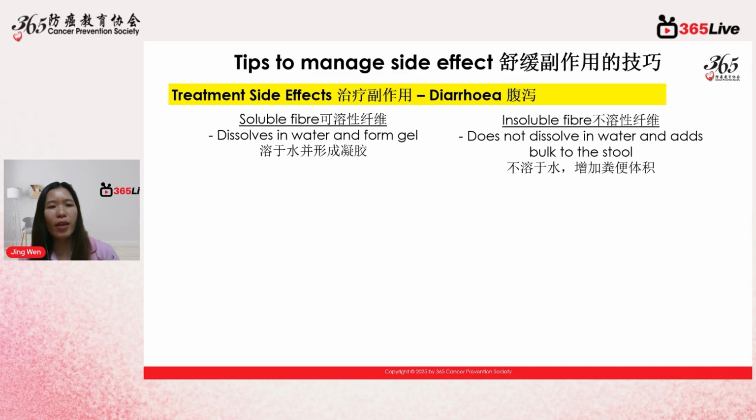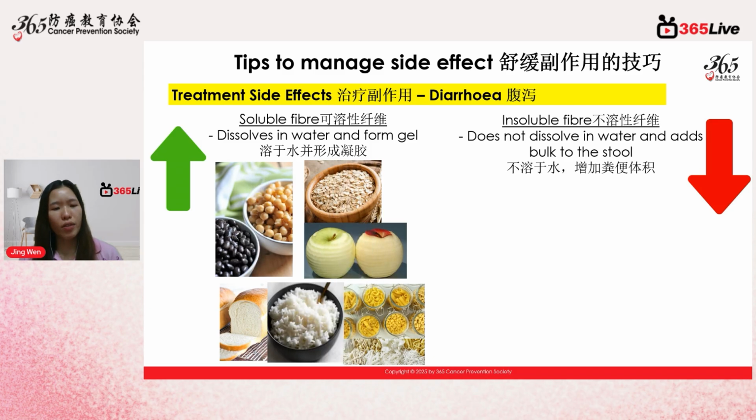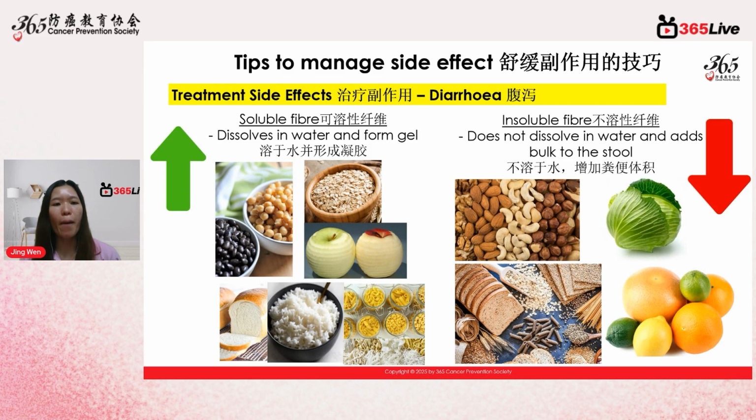So that helps us lessen this side effect. That's why if any one of you, or maybe your friends or family members, are having this side effect, which is diarrhea, they need to have more soluble fiber, and they also need to reduce the amount of insoluble fiber from their diet. So I repeat again, we take more soluble fiber, and at the same time we need to cut down insoluble fiber. Because insoluble fiber adds volume, meaning it increases our stool, but it doesn't help us absorb the water. In fact, this will worsen the diarrhea. So in the next slide, let's take a look at the food sources of soluble fiber and the food sources of insoluble fiber.